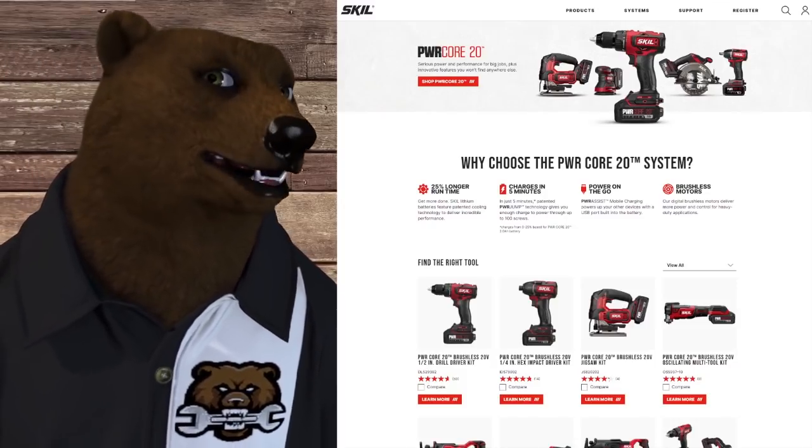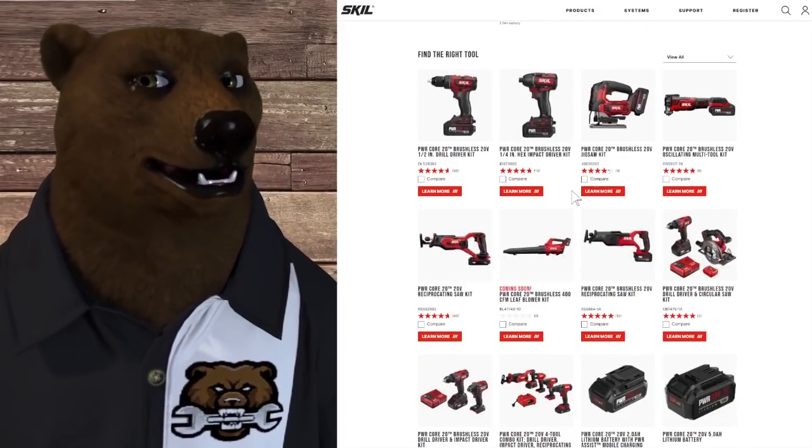Now, the other line they have is the more traditional 20-volt max, I guess, whatever you want to call it. It's the 18-volt system. The PowerCore 20 is what they call it. And they have all the standard stuff. They have a full-featured lineup here.